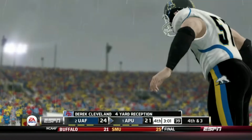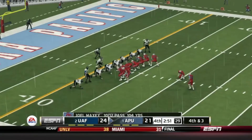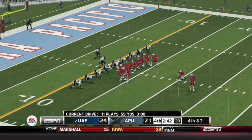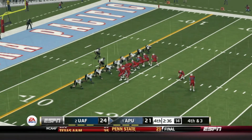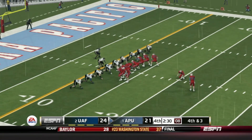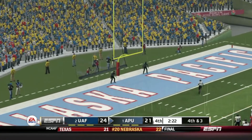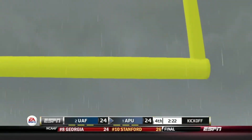Caught, and he's brought down quickly. That's a gain of 4 on the play. That brings up 4th and 3. It's 4th down. This one should be makeable. Just under 3 to go in regulation. Kicks up, and it's through the uprights. Big kick. It's up to the defense now to make some plays and hold on to this lead.